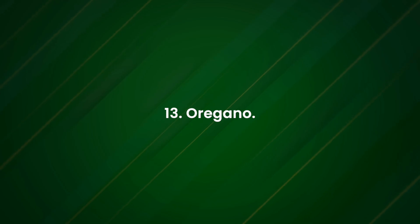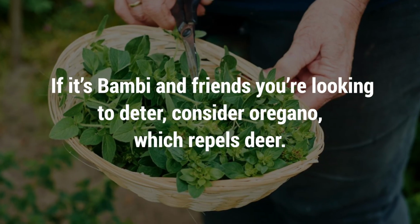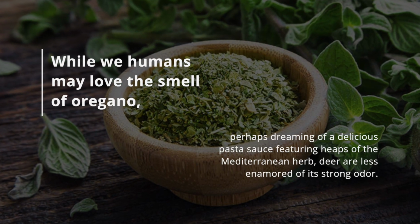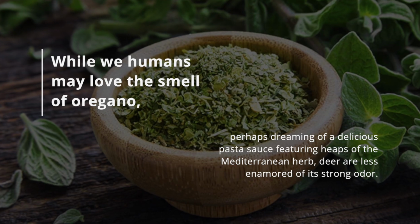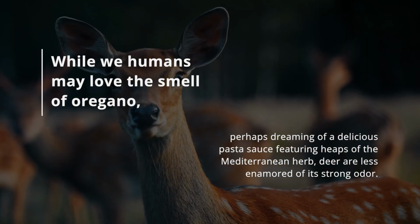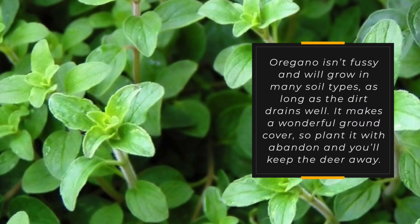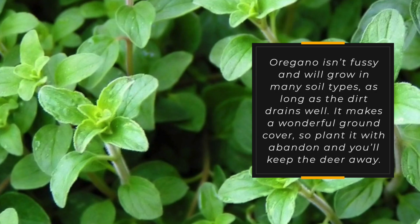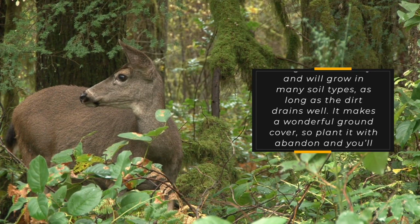13. Oregano. If it's Bambi and friends you're looking to deter, consider oregano, which repels deer. While we humans may love the smell of oregano, perhaps dreaming of a delicious pasta sauce featuring heaps of the Mediterranean herb, deer are less enamored of its strong odor. Oregano isn't fussy and will grow in many soil types. As long as the dirt drains well, it makes a wonderful ground cover. So plant it with abandon and you'll keep the deer away.